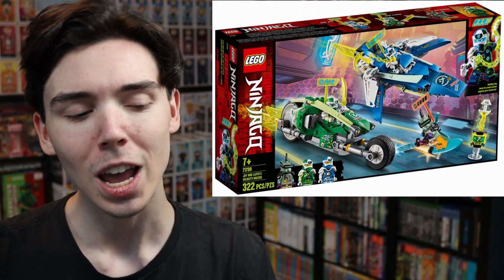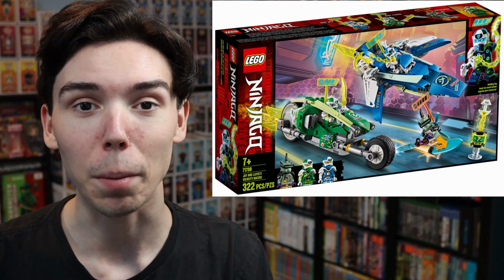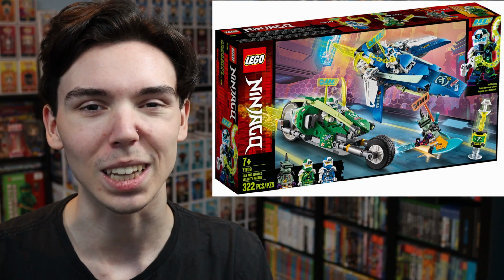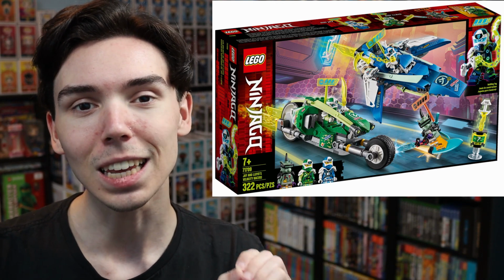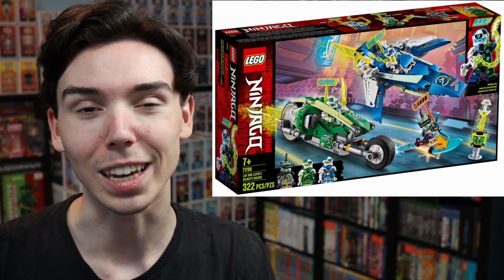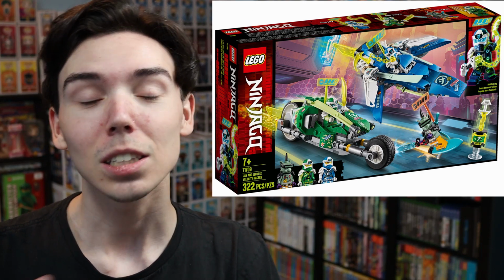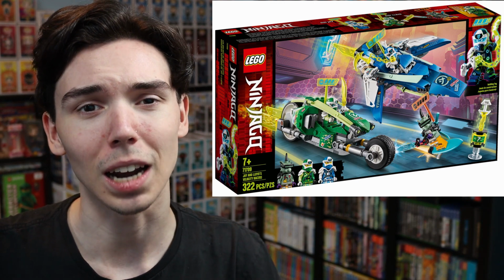Then we move on to Prime Empire here, and we have Jay and Lloyd's Velocity Racers, which is a set that I don't have a huge interest in. I like Prime Empire, but some of the vehicles didn't really land for me. Some of the builds in general from Prime Empire, I like the aesthetic of it, but there's something about the actual builds that don't really feel like anything too spectacular, to me at least, in my opinion. So it's probably going to be something that I will pass on.